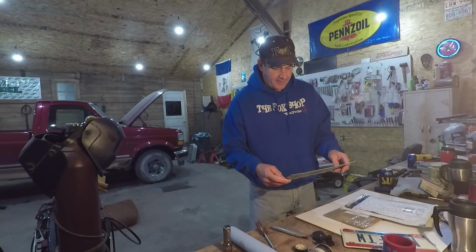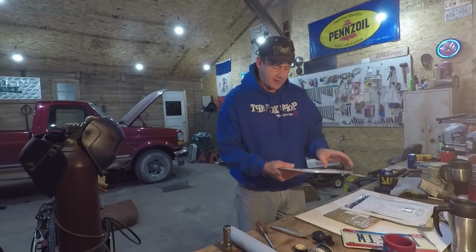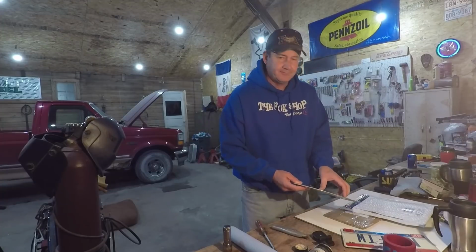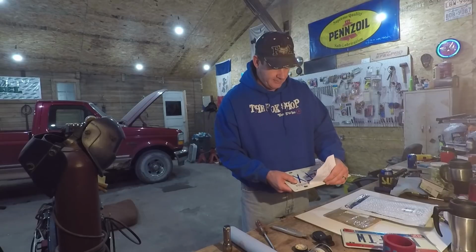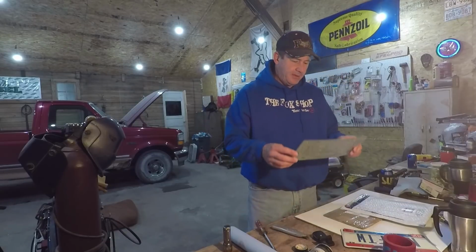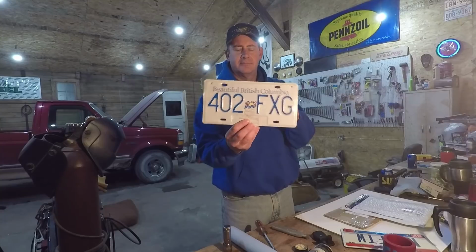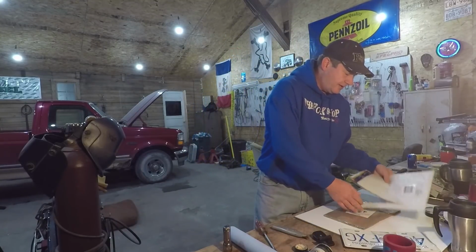This plate is off a 93 Thunderbird I had in 2011. It will look better on your wall. Enjoy the videos, keep up the good work. Thank you very much, Lloyd. Got the note taped onto the plate here. Put that up on the fan board. Beautiful British Columbia. Thank you, Lloyd. This will be going up on the wall as well.